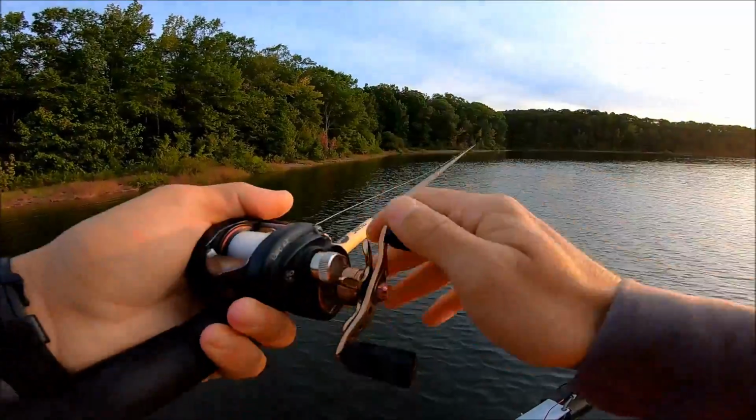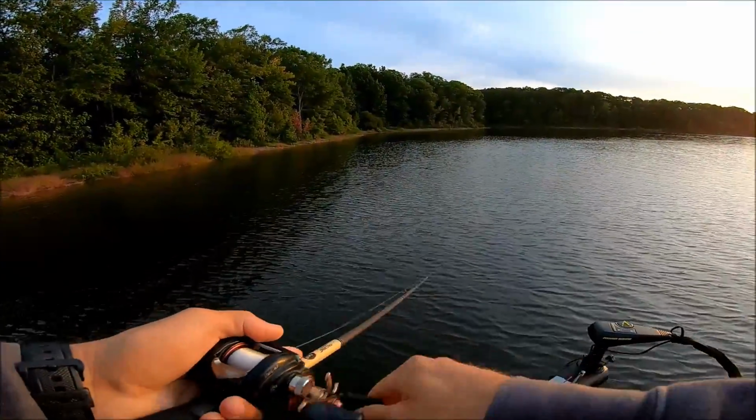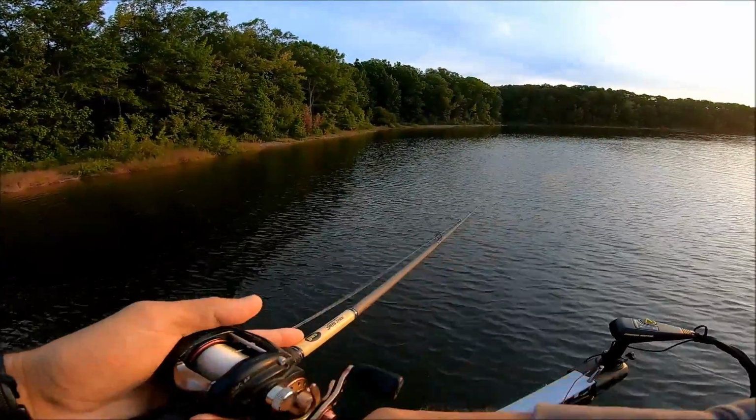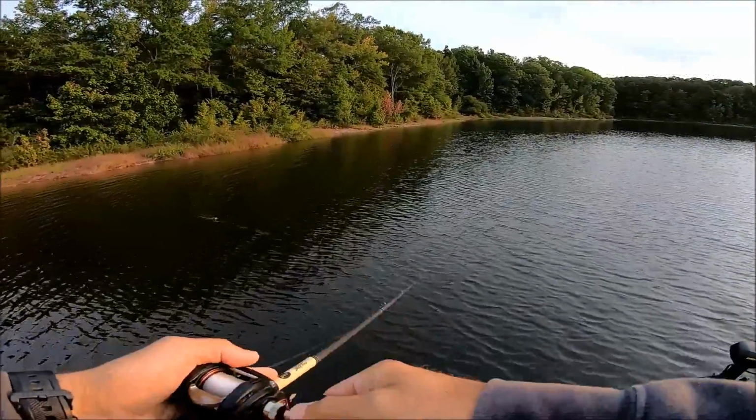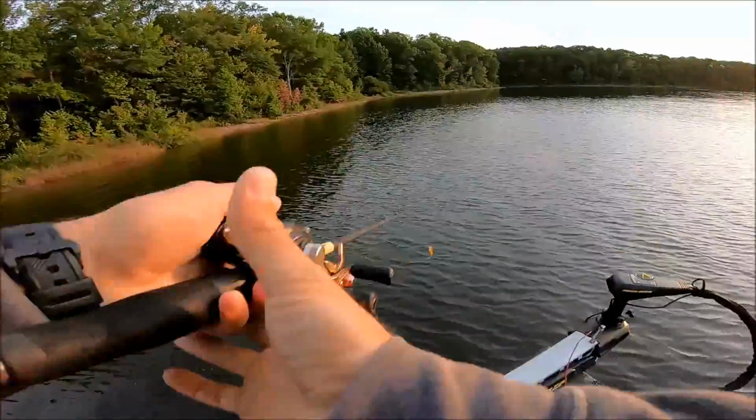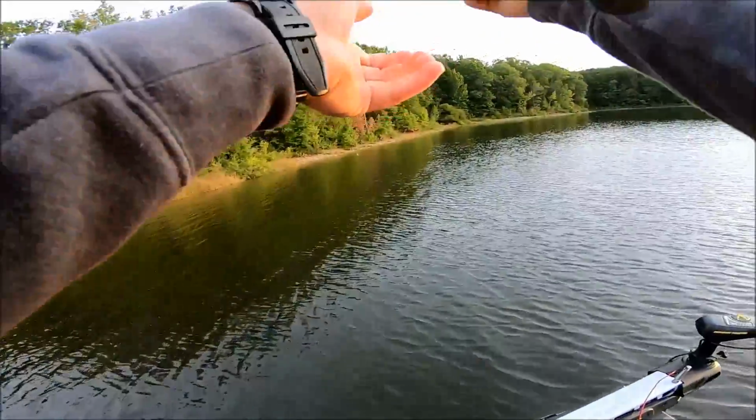Should catch one down this shoreline. It's starting to get kind of gravelly and rocky, and it just kind of seems like wherever you see rock, that's where the fish are going to be. So let's see if we can get us one.